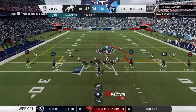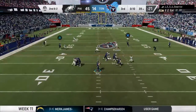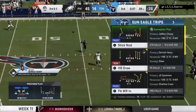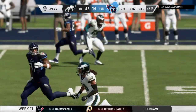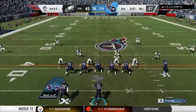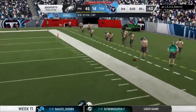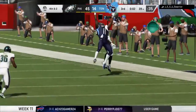Facing a 2nd and 2 after that last catch, good for 8 yards. 2nd and 2. And that is incomplete. A lot of force bearing down on him there. He could not hang on. It's 3rd down. These guys have punted 4 times already, and they're staring at a 5th, barring a conversion here on 3rd down. Back to throw. Bell. And that will be incomplete, intended for A.J. Brown. Incomplete.